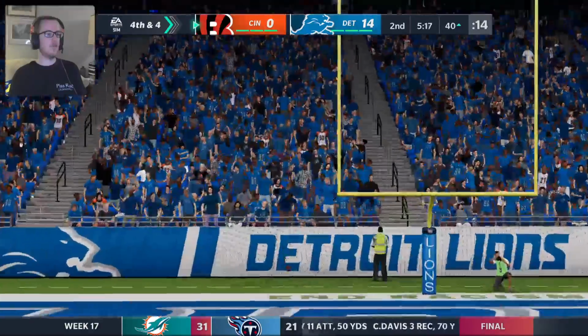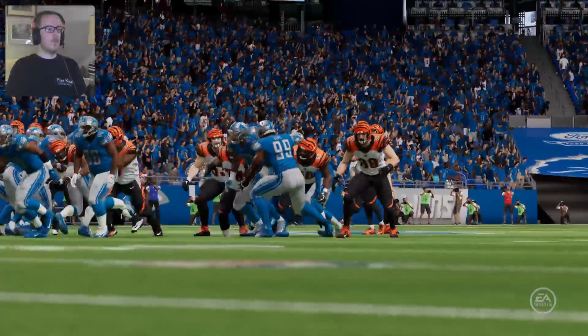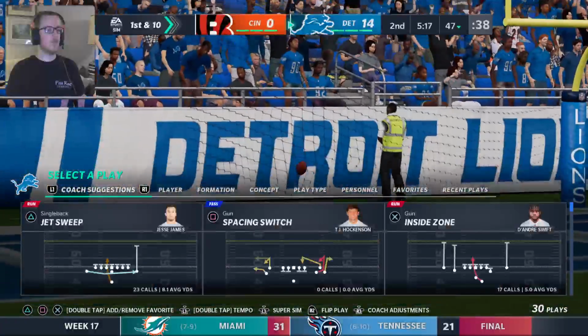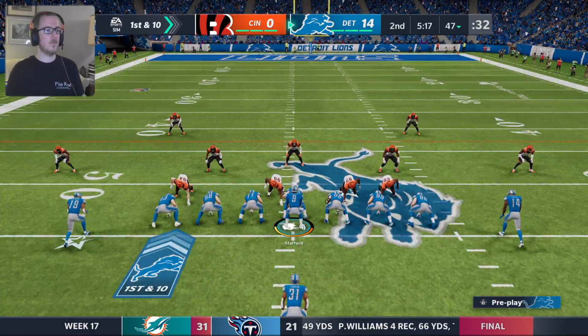And that is no good. And this score will stay right where it is. That keeps the score Lions 14, Bengals nothing. Well, this winds up an empty possession. Everything looked okay. He just never got the ball on target. And knowing him, he'll be disappointed with that effort.